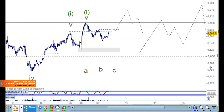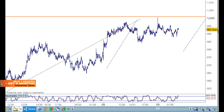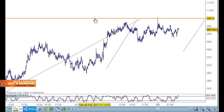All I can say is that we're in a bullish trend. Iron ore's at resistance. Iron ore's driving this price, this market, the ASX, and what's going to happen at the $1,000 mark with iron ore is going to be reflected back in at the 6,900 for the ASX.